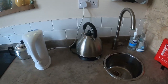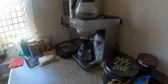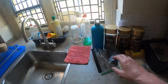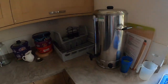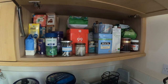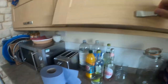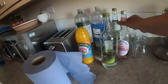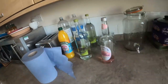Wee bit of a sink there, we've got kettles, we've got teapots, we've got a coffee machine, which is quite good. This is my stuff. Sink, a tea urn, cupboards of supplies, there's filter coffee and tea bags and sugar and wine glasses. We've got orange squash. This is quite jolly. This is rosé lemonade. I might have some of that.